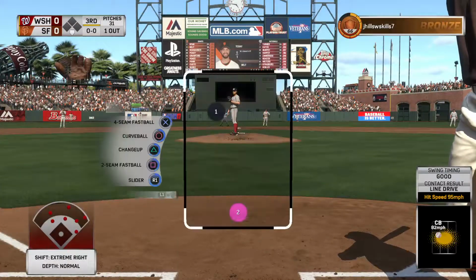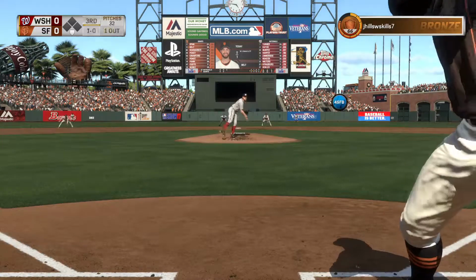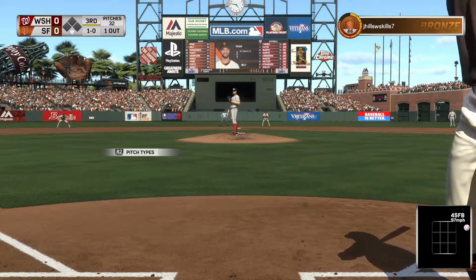First baseman, number 9. First baseman Brandon Belt, 0 for 1 here in the early going. First offering on its way. And that misses inside. 1-0.